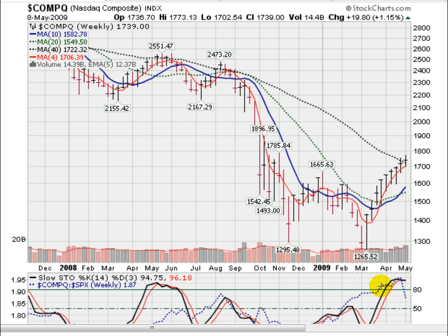Also see this blue dotted line here. This is the relative strength line. This is the relative strength of the NASDAQ compared to the S&P 500. And you can see here that it was leading ever since late 2008, and now it's just cratered, and that means that the S&P is catching up to the NASDAQ.